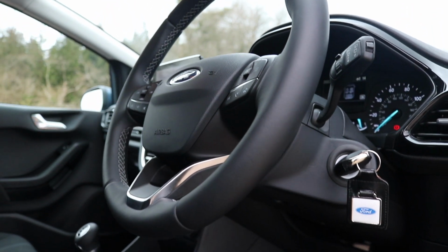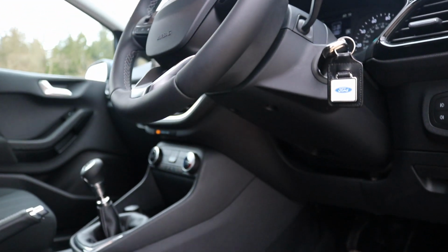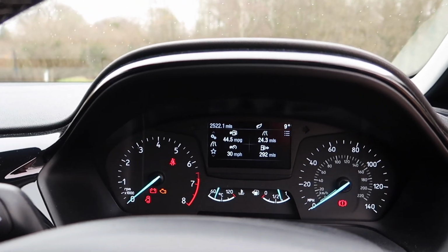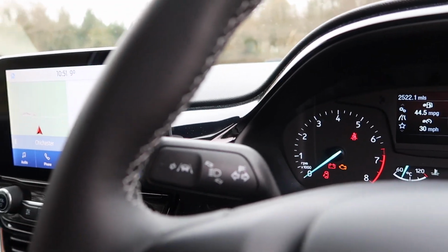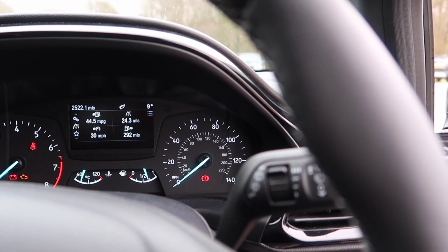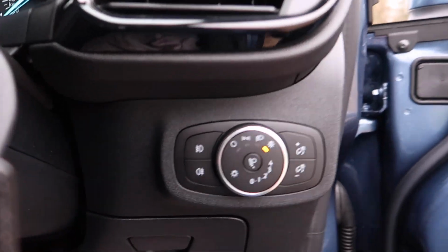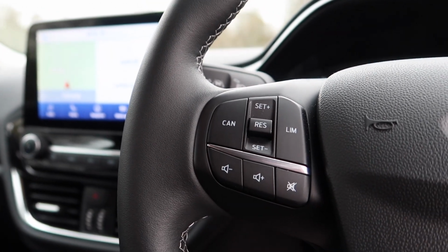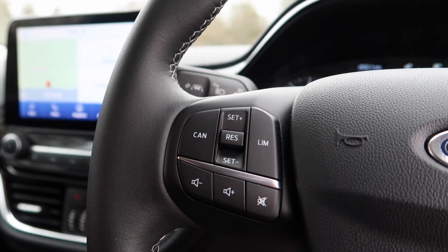To continue the specification, this car also has the NCAP pack. So I've got lane keep assist. I've also got autonomous emergency braking. Speed limiter, hill start assist, and you'll also have automatic headlights, as you can see just there. You've also got, well, I've mentioned the speed limiter.